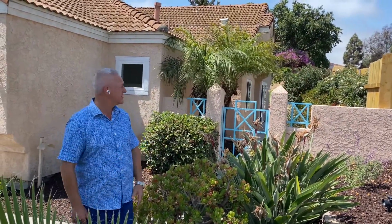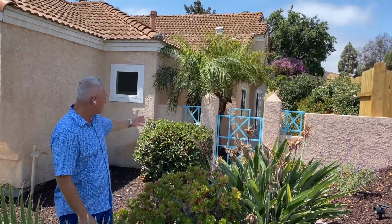Welcome to our new listing here in beautiful Oceanside, California. Can't wait to take you inside to show you this wonderful single-story home. It's 2 bedrooms with a den and 2 bath, 2-car garage. This single story is going to knock your socks off. And I'll tell you, with the blue skies today, it's only fitting that we have these blue gates to lead us inside. Let's go inside and take a look.